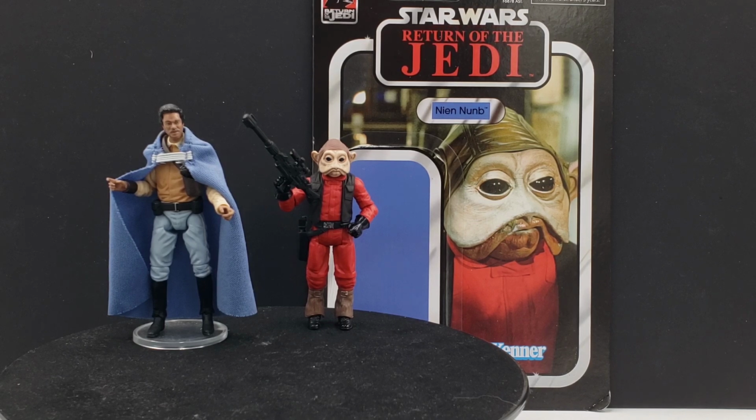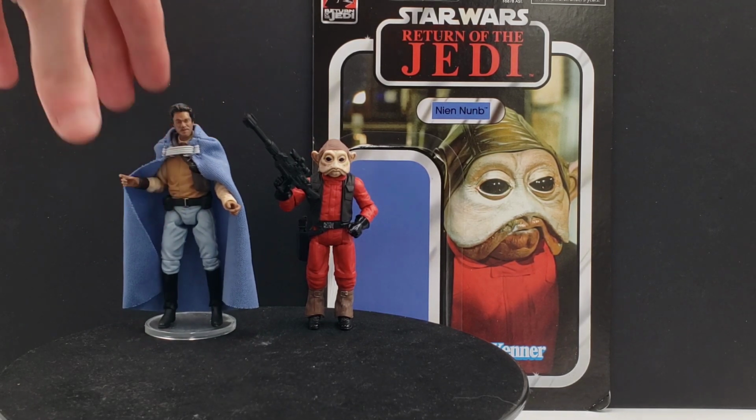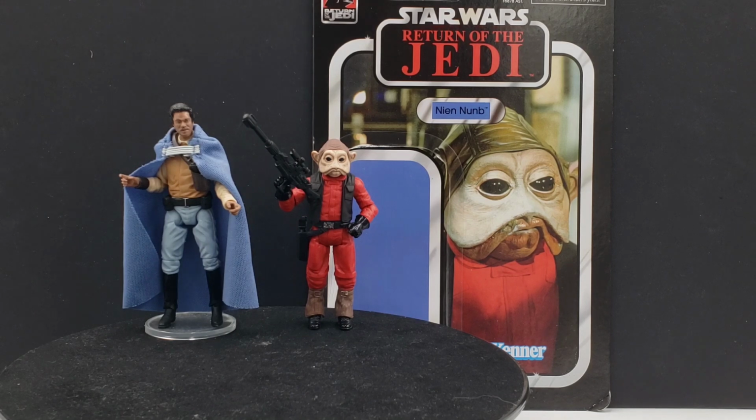In fact, just having Nien Nunb here, I really want to get a Millennium Falcon again. But that's a whole other story for another time. Today we'll just focus on this guy. See how he looks with Lando here. What more can I say about Nien Nunb? We'll just go ahead and look at his package.